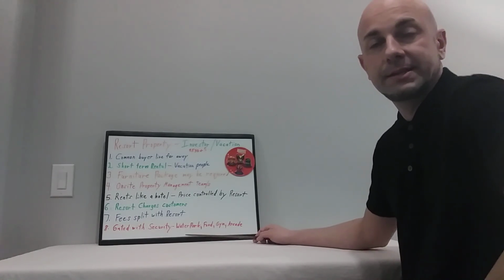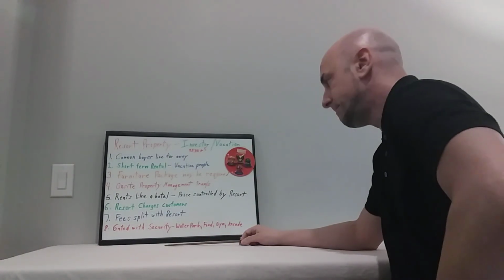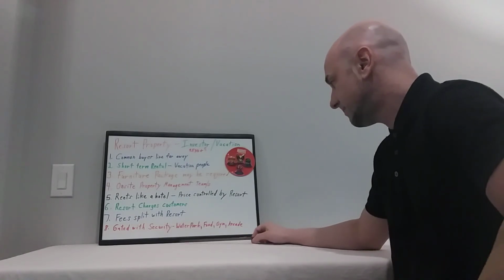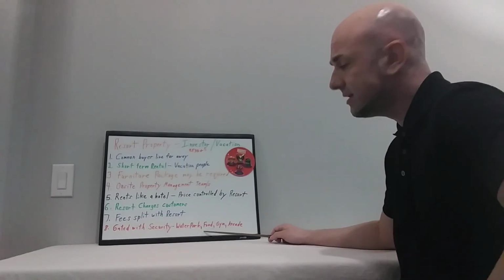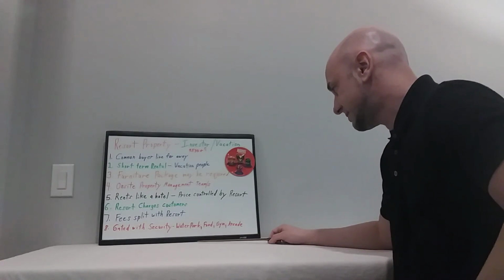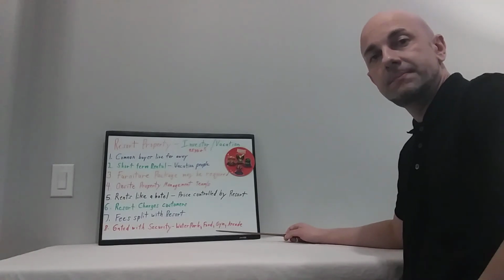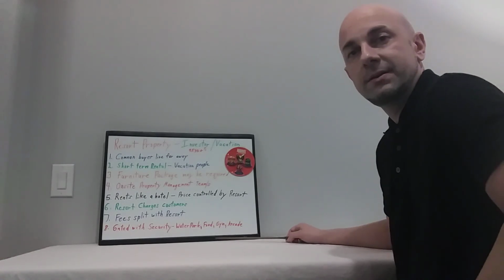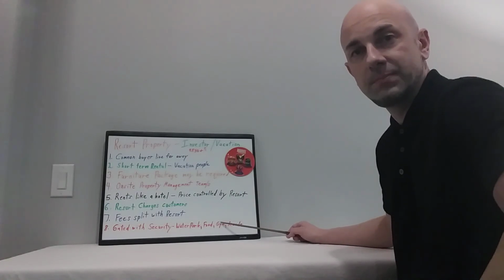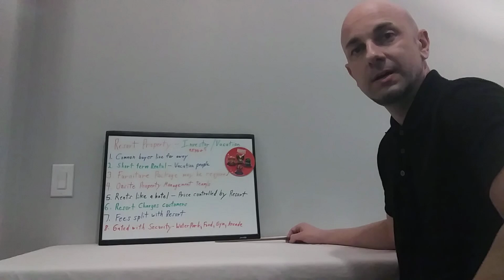So there might be like a lazy river, there could be like a water bucket type thing. The pool could be just really awesome, all that stuff. Many of them have food, like a restaurant, a bar, all kinds of stuff like that inside. And then you have things like a gym and maybe an arcade. An arcade, you might find that in like half of these resorts.